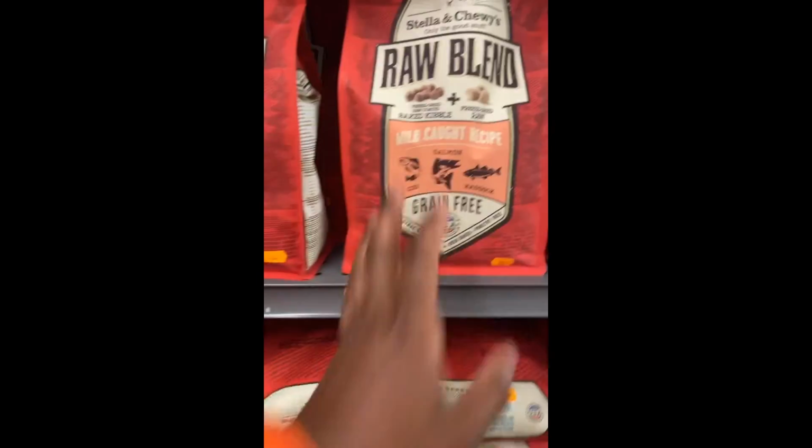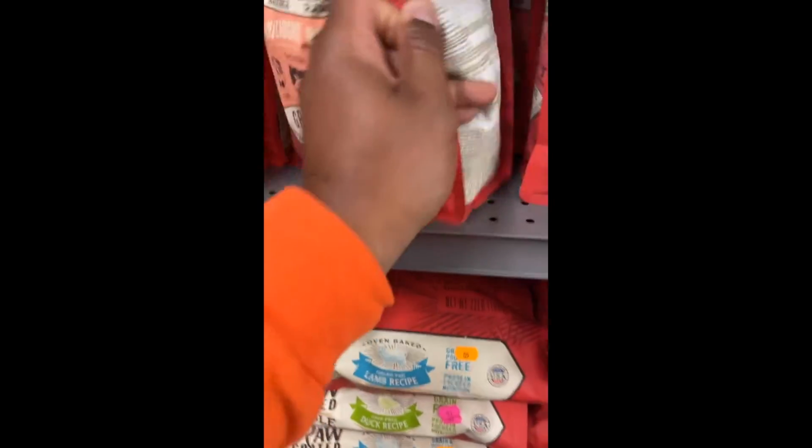Came in to buy Stella, people. Literally got a basket, about to buy 5 bags. These are small ones. Second ingredient on this thing, unfortunately, is peas and lentils. Just gonna do it. Can't do it. I know better.